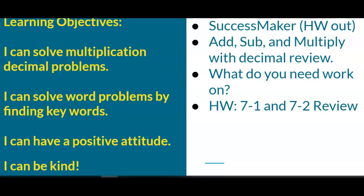Please be honest with me right now. How is homework going? I know homework is not fun, no one likes to do homework, but is it going okay? Thank you, I appreciate it. Honest feedback.